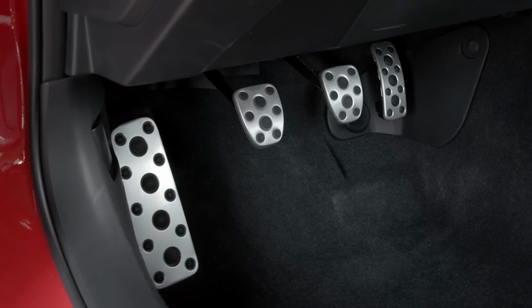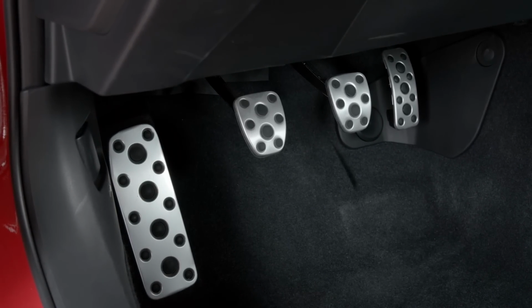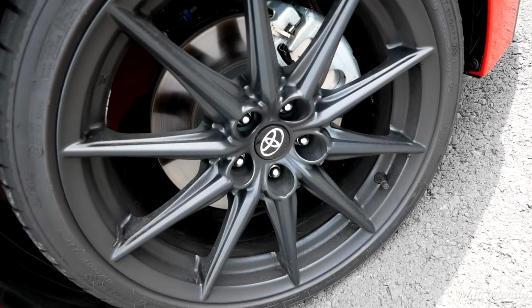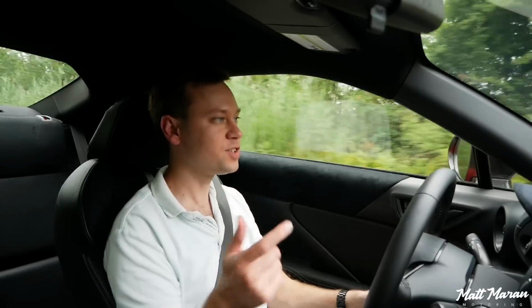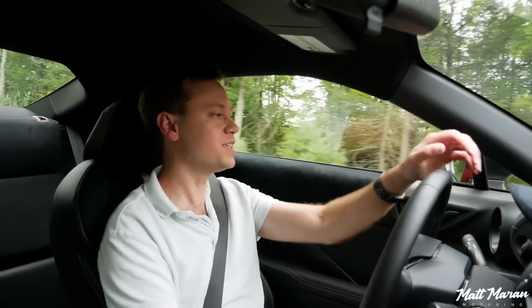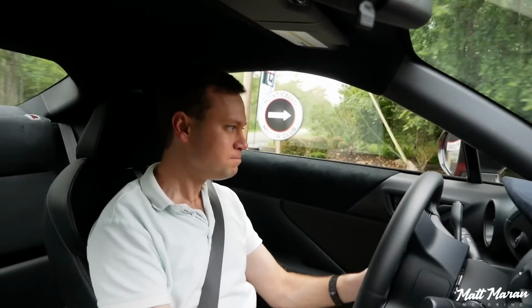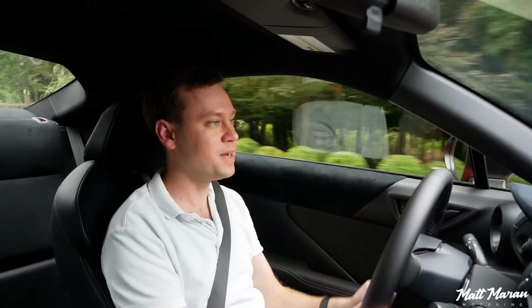Brakes also feel pretty good. They did improve the brake pad material, but the brakes are the same size as the previous generation. The brakes have a little bit of dead travel to them, and then they start biting really nicely as you get onto them. But yeah, throttle response is immediate, just like you would expect from a vehicle like this.